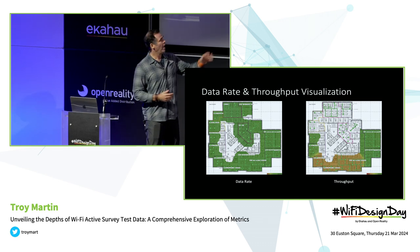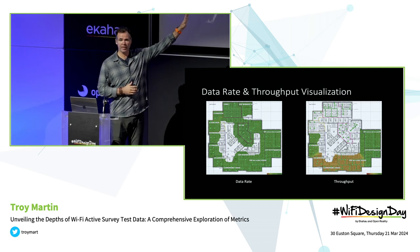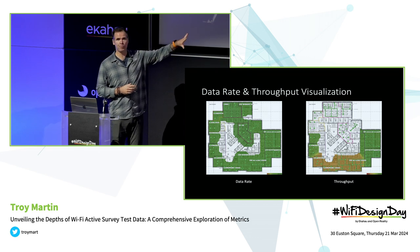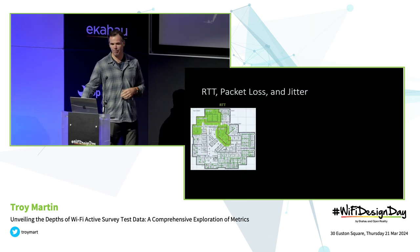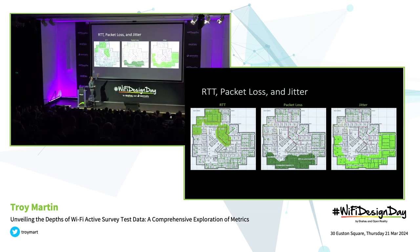And so we can see, across the top, whether I'm running a TCP test or doing a ping test on my iOS device, I don't have throughput data from those spots on the floor, right? So if I wanted that data, I'd want to run a UDP mode-based test. If I look at round trip time, packet loss, and jitter, you can see that based on the different throughput modes that I use, I get different data collected.